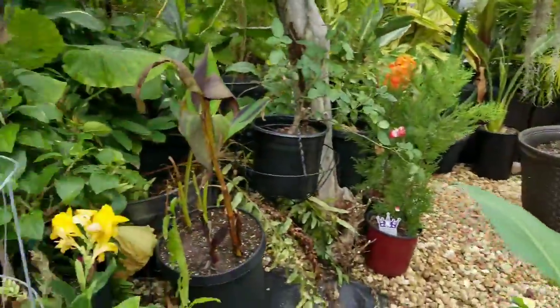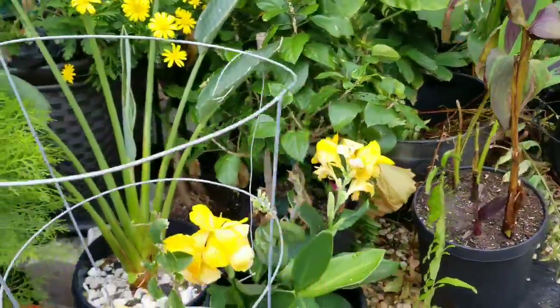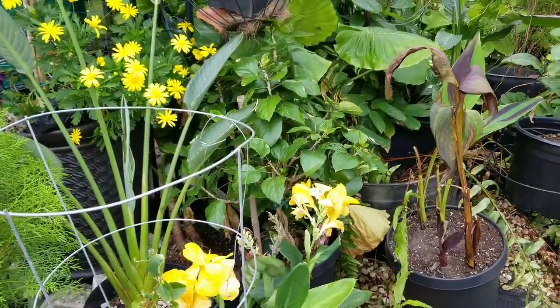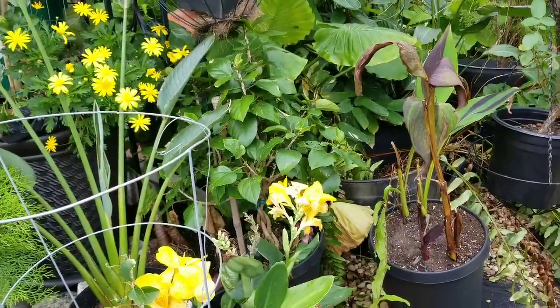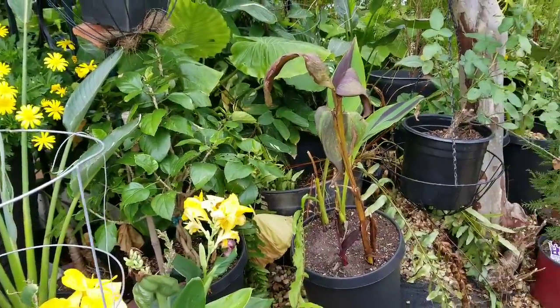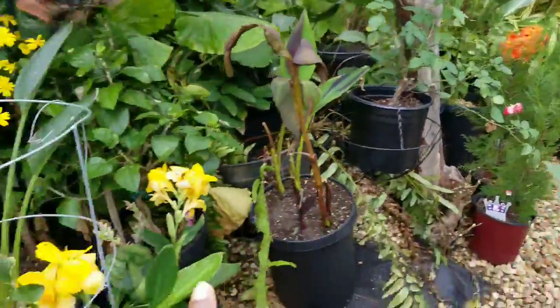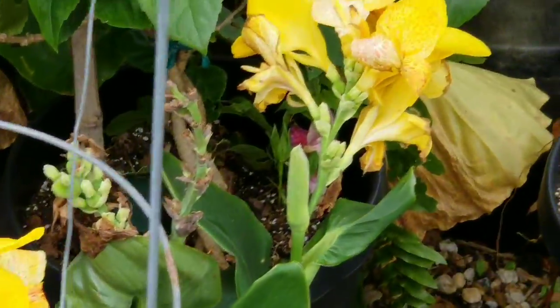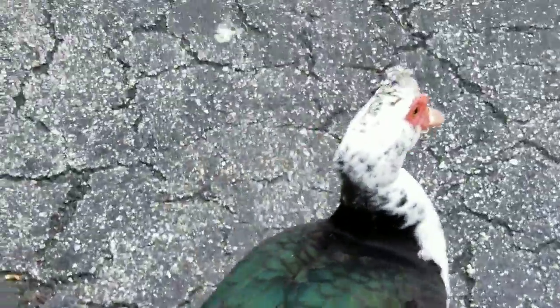Not happening. Of course, I wanted this to be my canna garden, but they're kind of seasonal down here for some reason. I could only find a few, and I also had some in the garden, so I tucked them. I repotted most of the cannas. Let me let you take a good look at it. There's a yellow one. You gonna get out of my way? I'm not feeding you. You can forget it.